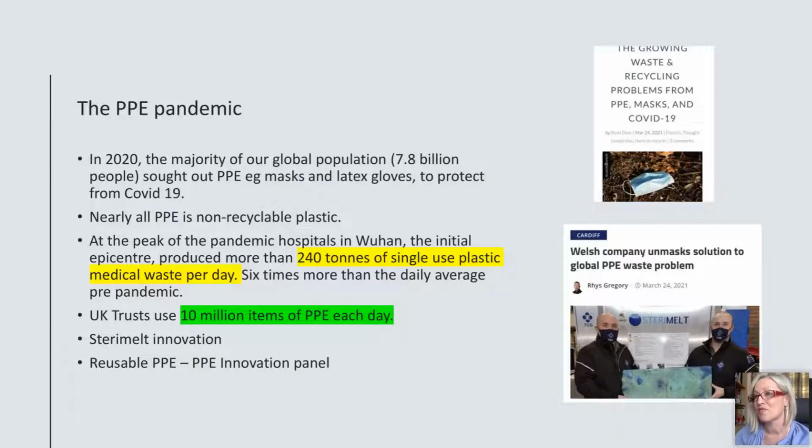And I can say that some of our big institutions were probably very close to that as well, which was 6 times more than their daily average pre-pandemic production. And we can cost this out now in our organisations, the cost of our waste management over the last 2 years. UK trusts use 10 million items of PPE every day, and that all went to incineration, some of it went to landfill.